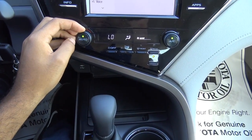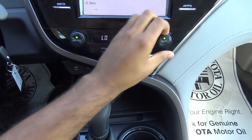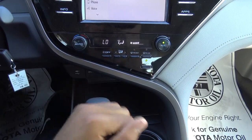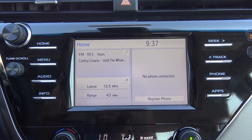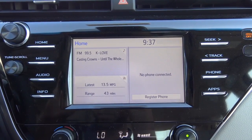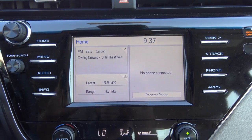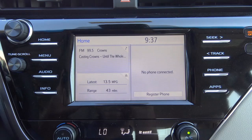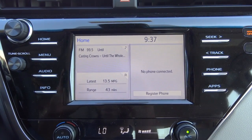Your automatic climate control, you have your temperatures, as well as your fan speed levels and your different zones. Pretty basic stuff here. Finally, we see Toyota's revised Entune system. This is the Entune 3.0. It's a 7-inch touchscreen. Of course, you can go for a much larger head unit, but this is our base head unit here. And we do have 6 speakers around the cabin as well.